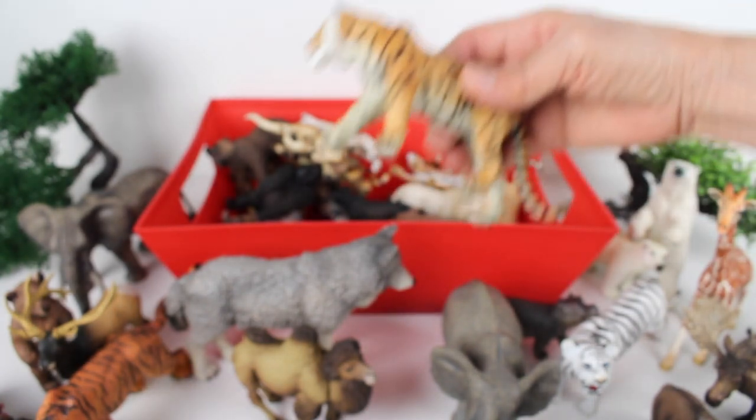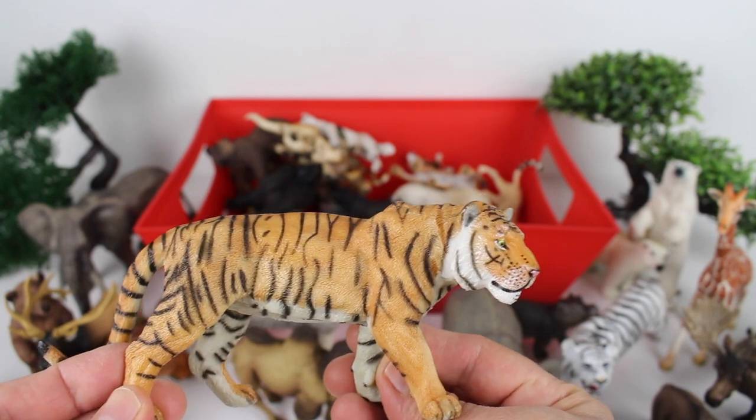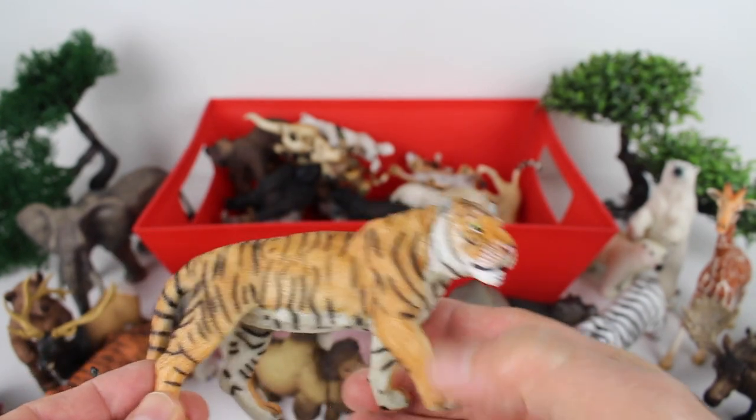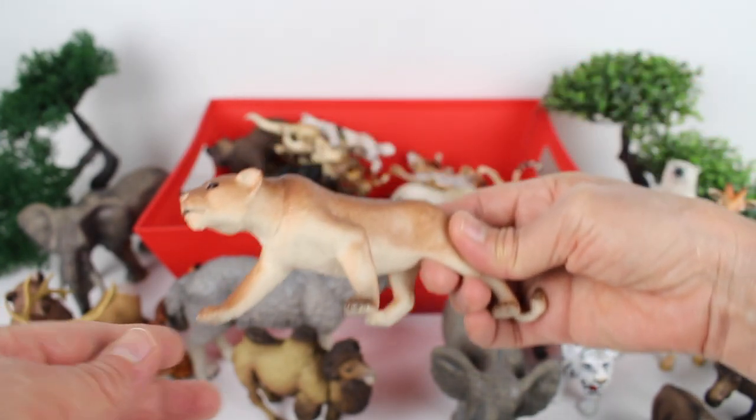Here is another Bengal tiger. It has an orange color to its fur. This one is a cougar.